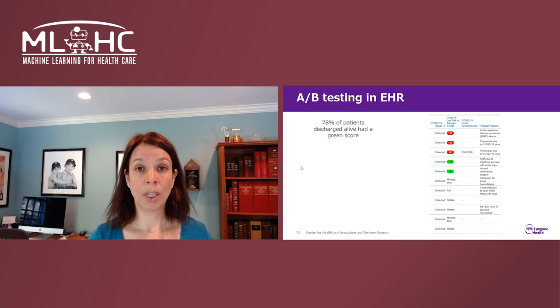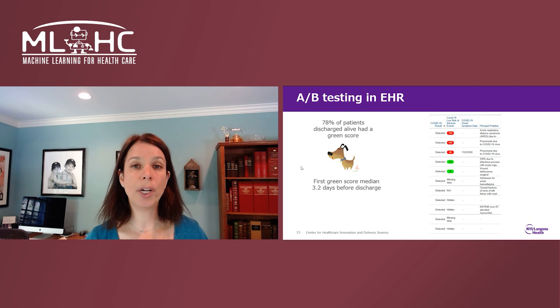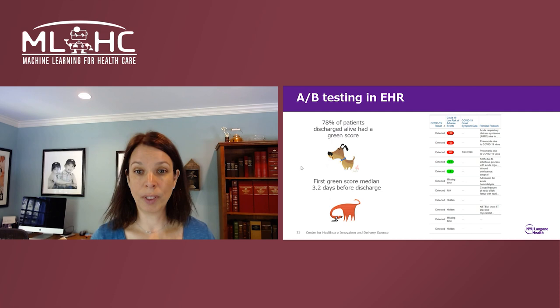And again, is our model only identifying the obvious ones? We look to see when does the model first get to a green threshold? And the answer is that it first got to the green threshold 3.2 days before the patient actually was discharged. So it's not just identifying the super obvious ones, at least. It was not obvious enough to the doctors at that time to send them home. It's identifying perhaps those ambiguous cases before they become super obvious.